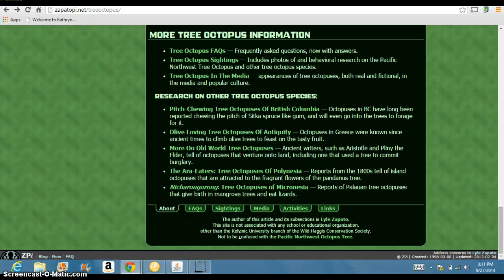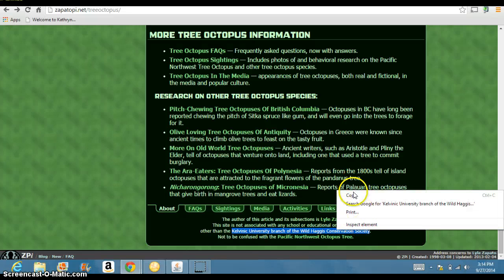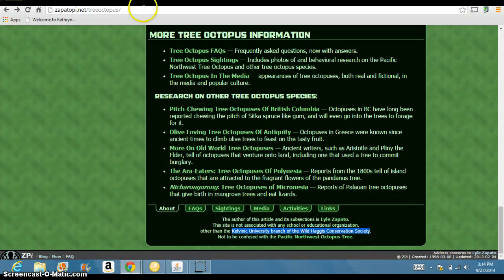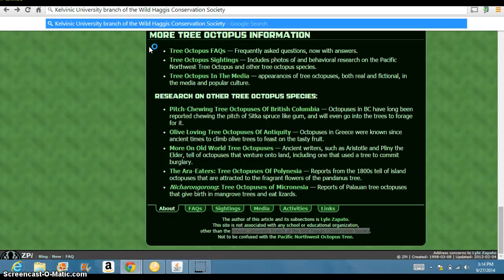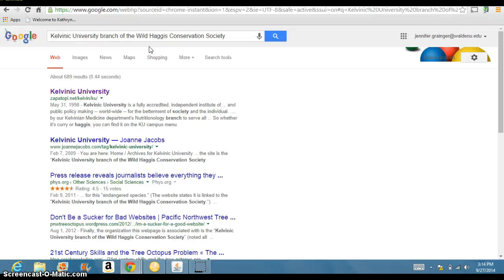I know a lot about conservation societies, but I have not heard of this particular one. I'm surprised I wouldn't have seen something like SeaWorld or the San Diego Zoo associated with this. But just for the fun of it, let's take a look and see if we can find some more information about this university. So just for fun, we're going to go ahead and copy this concept of the Kelvinick University. Let's go ahead and put this in the top here, paste it in there. Let's go see if we can find anything about this university.